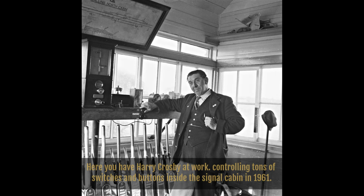Here you have Harry Crosby at work, controlling tons of switches and buttons inside the signal cabin in 1961.